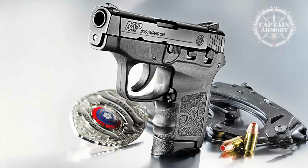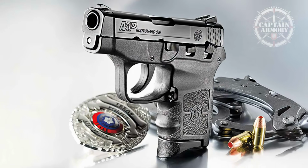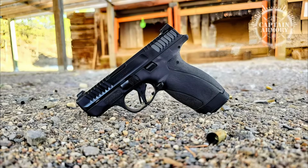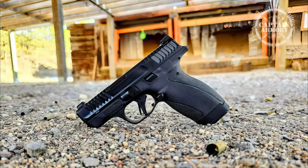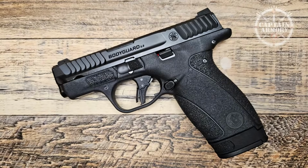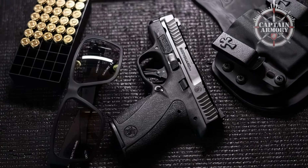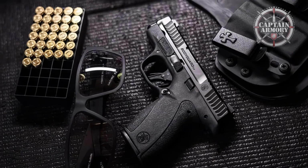All told, the Bodyguard 2.0 fills a unique niche. It offers true pocket-sized dimensions, practical features, and a price that makes sense. If maximum concealability and minimal weight are your priorities, this pistol delivers far more usability than its size suggests.